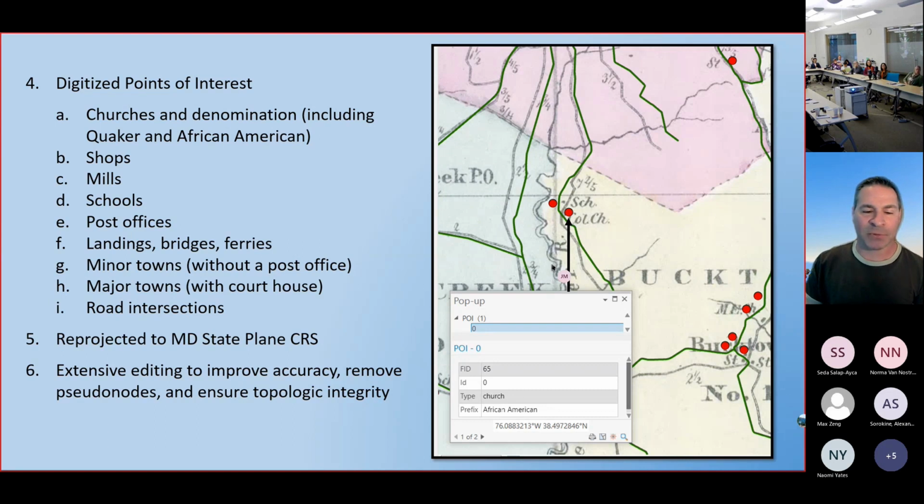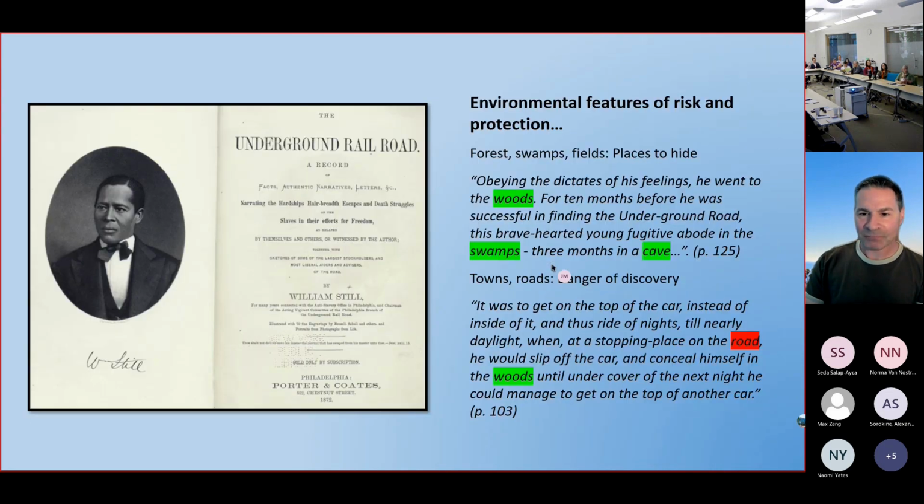I used the Maryland State Plane Coordinate Reference System and did an incredible amount of manual editing to improve the accuracy of these things, remove the pseudonodes, and ensure topologic integrity. For instance, a modern road would bridge over a river. Well, that bridge probably wasn't there in 1850. So looking at the map, it's not there, so I have to chop that one road into two separate roads and so on. So I spent a whole lot of time doing that.